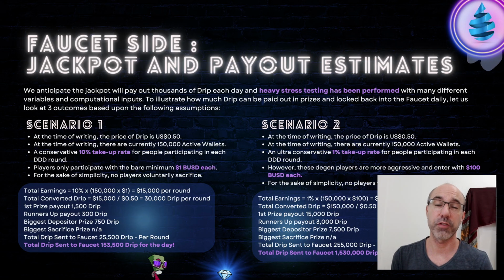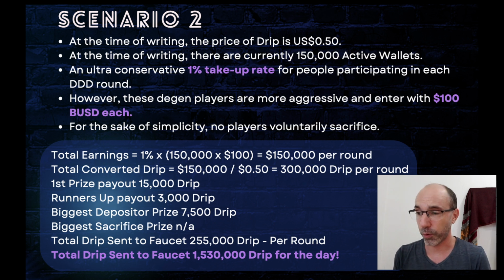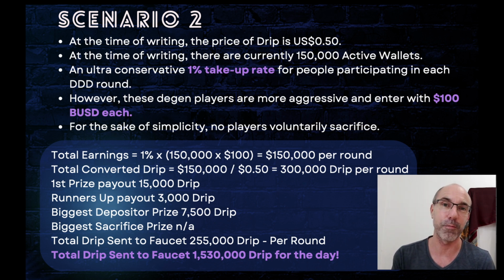In the white paper, it does show some scenarios about how it can work, and it does look pretty enticing and pretty cool. But I think that they might have accidentally stuffed up the numbers a little bit because the 10% deposit tax hasn't been taken into consideration. So for example, in scenario 2, the first prize would be 13,500 Drip, not 15,000 Drip, because the prize pool would be 270,000, not 300,000, because of the 10% 30,000 Drip tax. Now, maybe I've missed something here, so please correct me if I am wrong, and maybe they've already told people about this, but either way, it's still a massive amount of Drip to win.